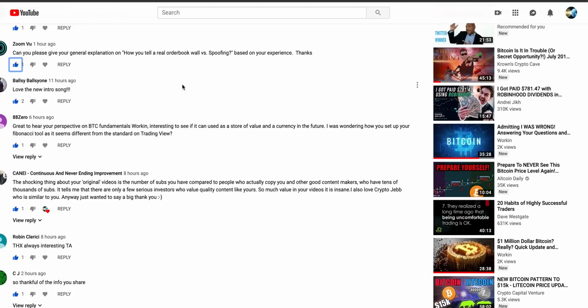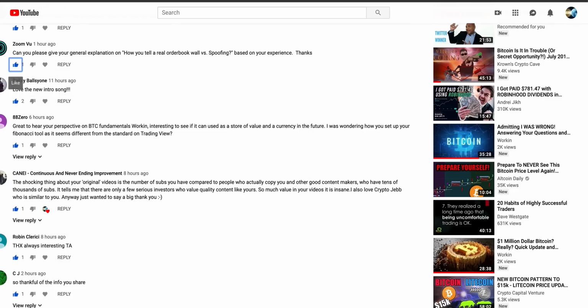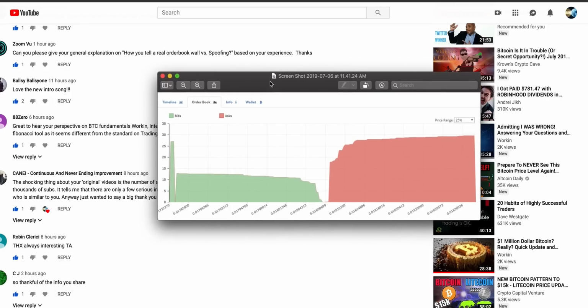Now, how can you spot a fake buy or sell wall? It would take me quite a while to sit here and explain all the intricacies, but let me just give you a very general overview. In fact, let me see if I can dig up a picture here. Stand by one. Okay, so this would be a good example of a fake sell wall.